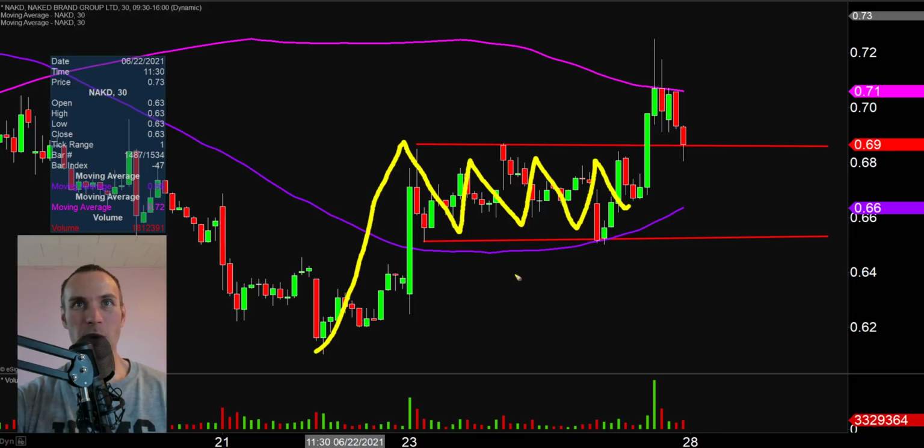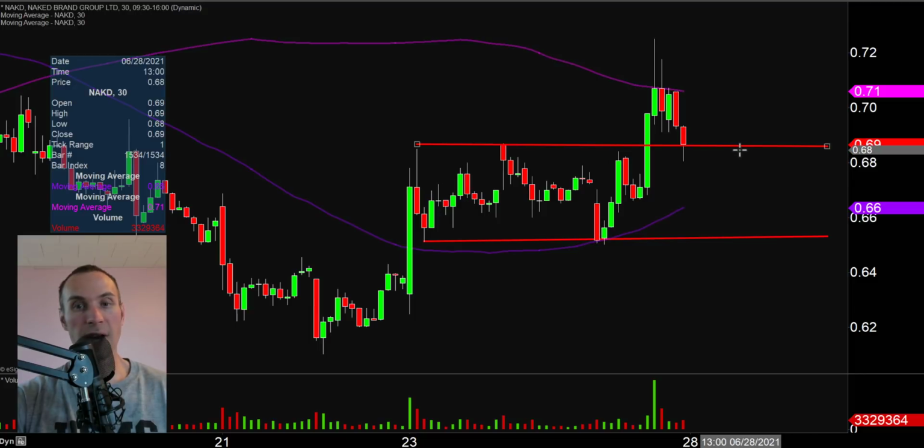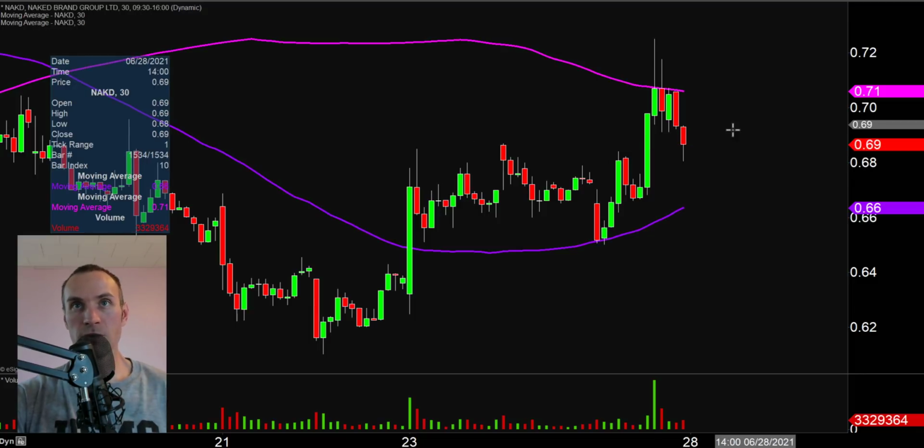So at this point, it became a question of, all right, well, is this really going to build upon itself? Was this just kind of a one-day wonder type move? But then today, it got the breakout in the upwards direction. So we got confirmation that, yeah, higher highs and higher lows is a good thing. So that's really the main context.